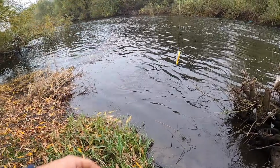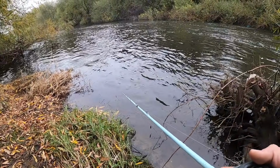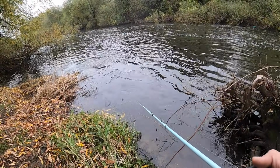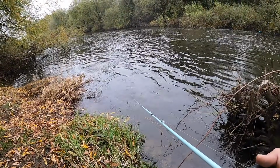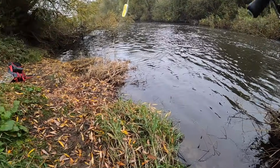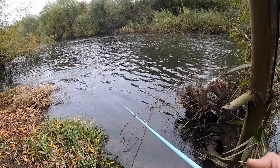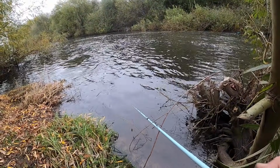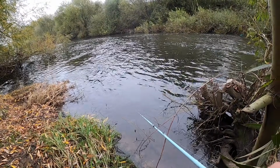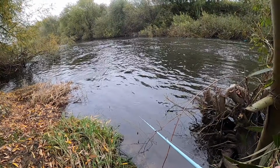Oh, he missed it. I knew I could get that to come back then, but bloody missed it. Come on. Two times and he missed it. He went in hard for it then, but just missed the hooks. Looked better than I thought as well, that. Looked small when it just followed, but definitely looked a bit bigger then.